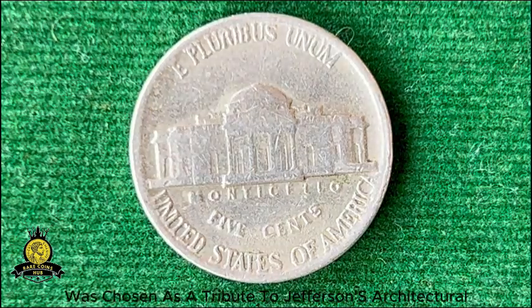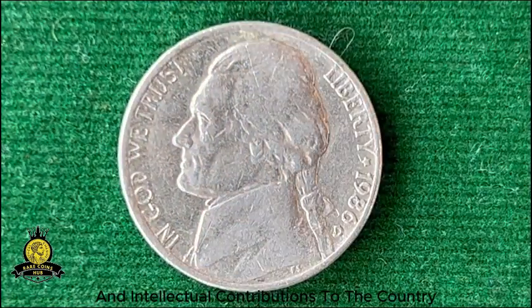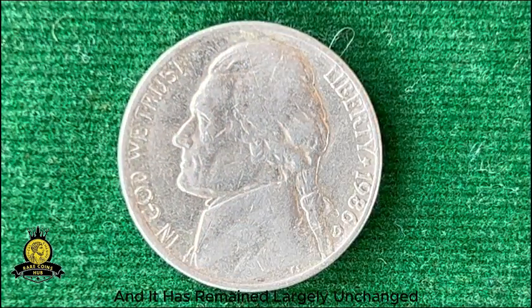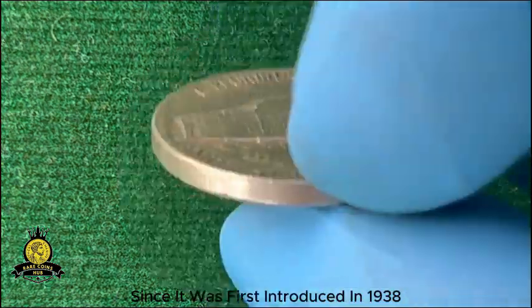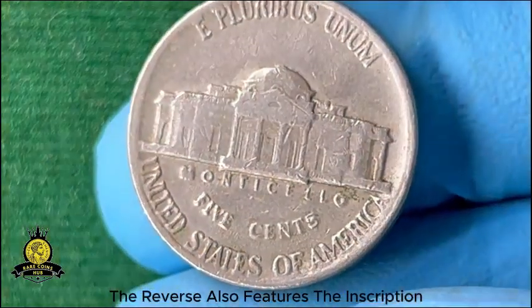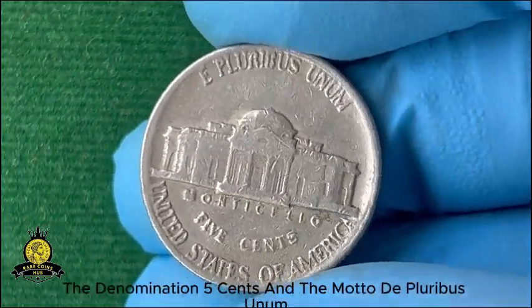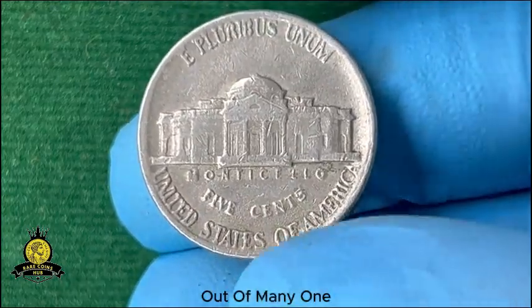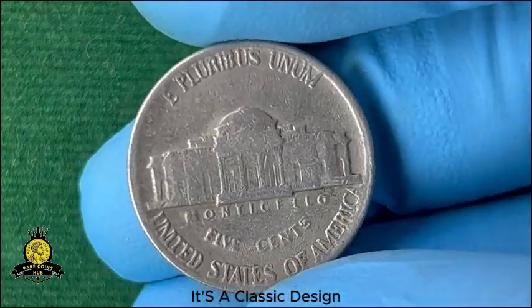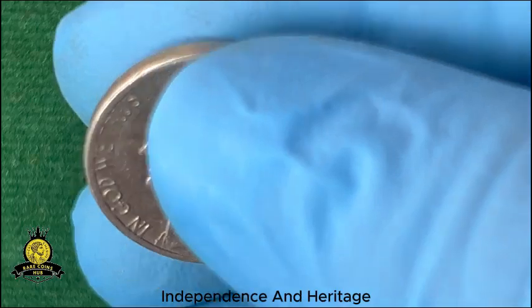The design was chosen as a tribute to Jefferson's architectural and intellectual contributions to the country, and it has remained largely unchanged since it was first introduced in 1938. The reverse also features the inscription, United States of America, the denomination, 5 cents, and the motto, E pluribus unum, out of many, one. It's a classic design, one that has come to represent American values, independence, and heritage.